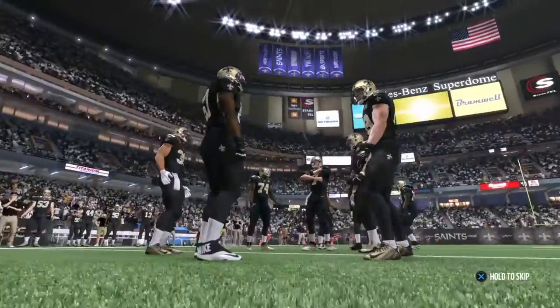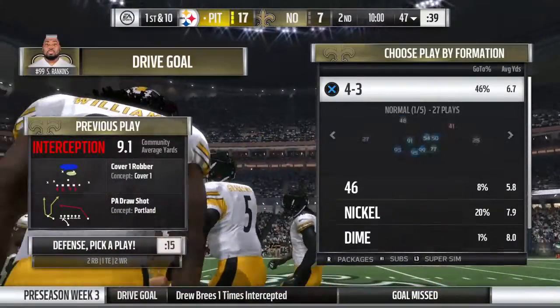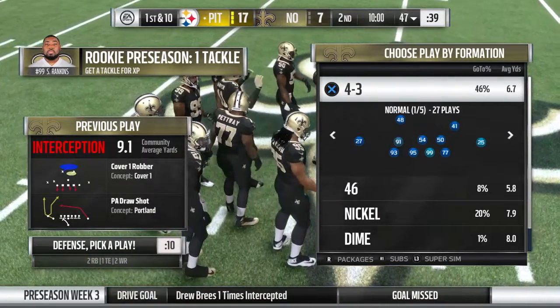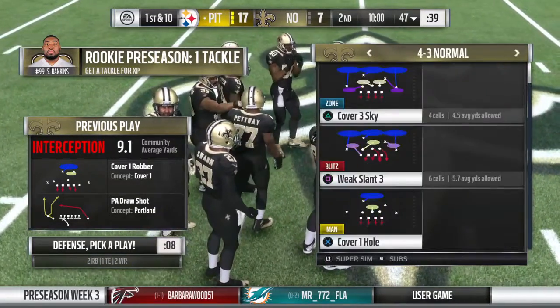One quarter down, 17-7 our score. Back with Charles Davis, Brandon Gaudin. It's Steeler football to begin quarter number 2. They take over 1st and 10 up near midfield.